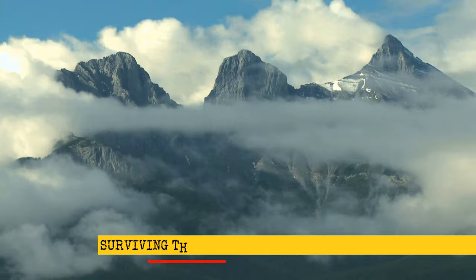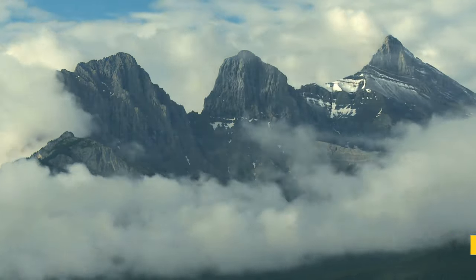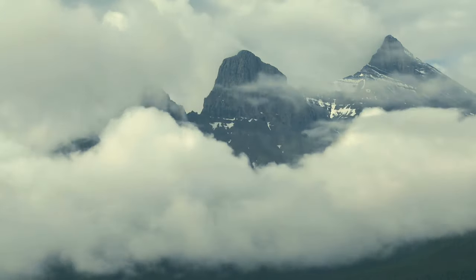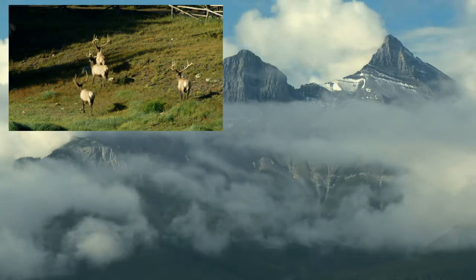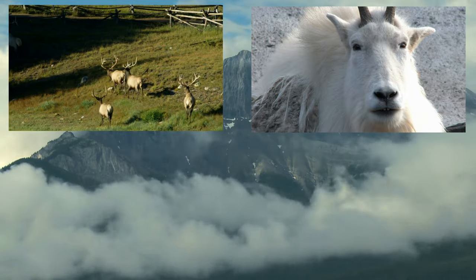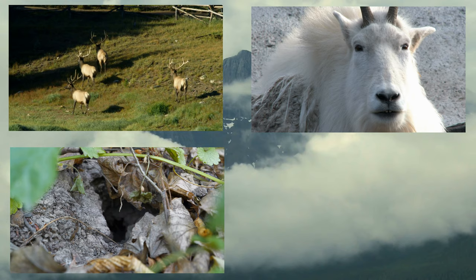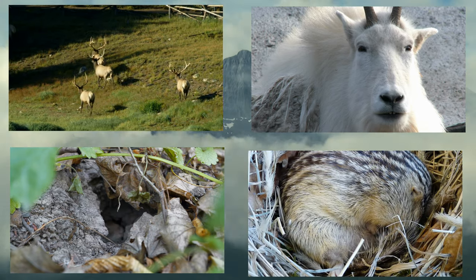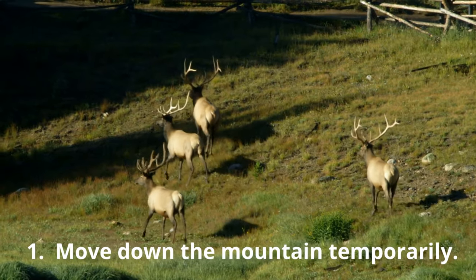Mountains can get very cold, especially in winter. Mountain animals need a way to survive the cold weather. Animals can deal with that problem in four ways. 1. They can move down the mountain to where it is warmer and there is more shelter. 2. They can grow heavy coats to keep them warm. 3. They can find shelter underground or under the snow. 4. They can hibernate. Most large mountain animals spend the winter lower down the mountain.